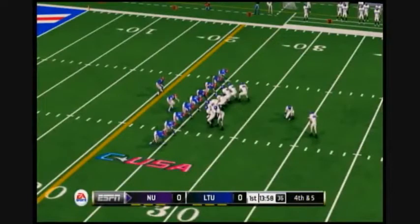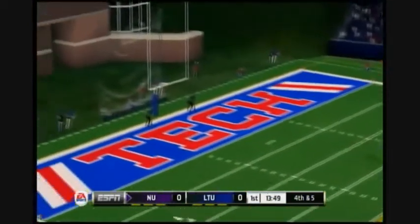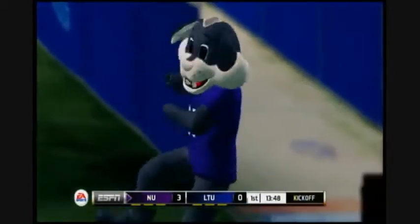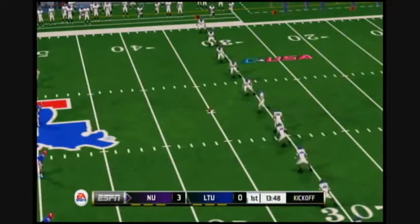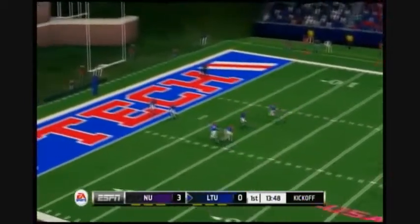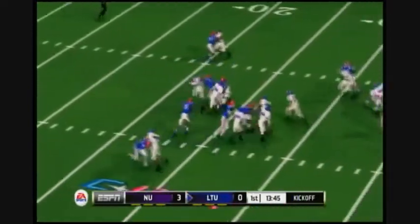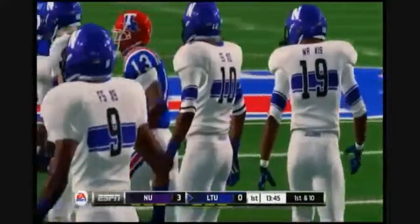4th down. They're going to try a long field goal here. Northwestern could take the lead with this field goal. The kick is up, and he just drilled it from long range. Boy, he had plenty of distance there and pushed it through. Very impressive leg strength. 3-0, Northwestern. The kicker looks like he's ready to kick this one off. He's to the 20. And he's tackled at the 27-yard line. Kickoff returns 27 yards.